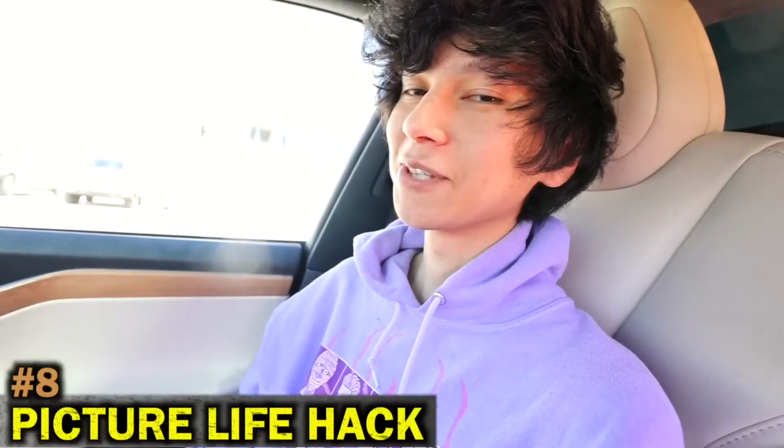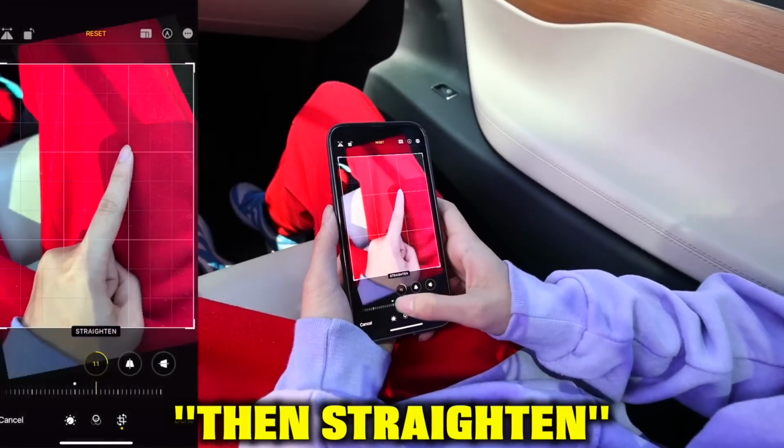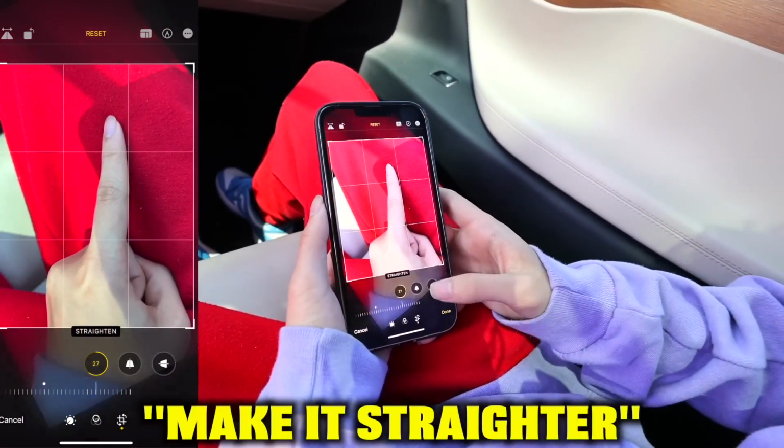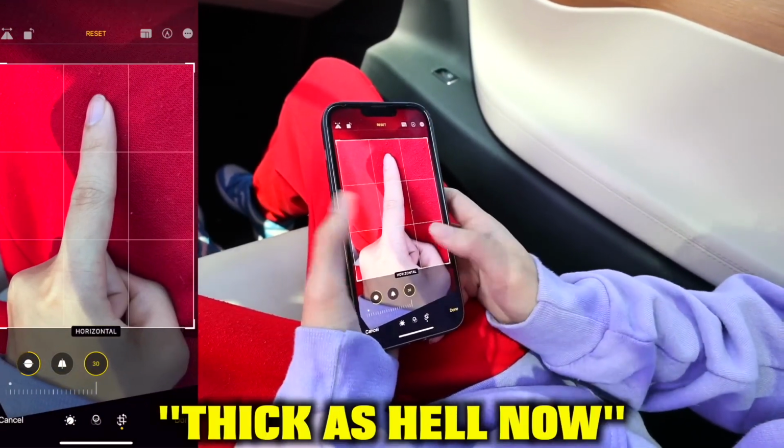This next life hack is for the boys. Just a regular picture of a finger, right? Well, you're gonna hit edit, then straighten. Boom, make it straighter, go to horizontal. Oh dang, look at that, it's so big, thick as hell now.